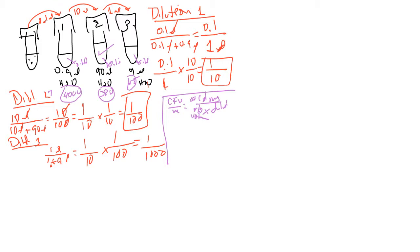So the plate we're going to use is this one right here, because that is the only one that gave us a good result, or a result that is statistically significant, or that can be counted. The other one is too few, the other one is too many. If you had more than one with good results, any of them would work, okay? So CFUs per mil will be number of colonies, which is 380 CFUs, over volume plated, which is 0.1 mils, times dilution factor for number two, which was 1 to 100.